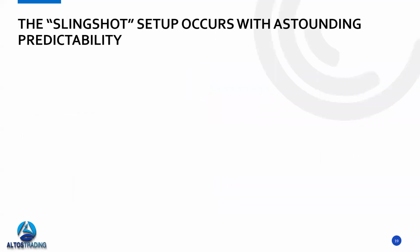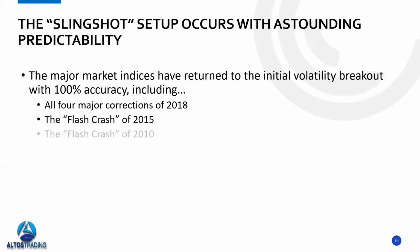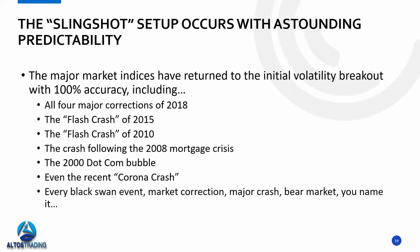All right. And this setup that I've developed occurs with astounding predictability. In fact, the major market indices have returned to the initial volatility breakout with 100% accuracy. That includes all four major corrections of 2018, the flash crash of 2015, the flash crash of 2010, the crash following the 2008 mortgage crisis when the market lost more than half its value, going back 20 years ago to the 2000 dot-com bubble, even the recent Corona crash. Every black swan event, market correction, major crash, bear market, you name it, this setup has played out exactly as we anticipate it to.